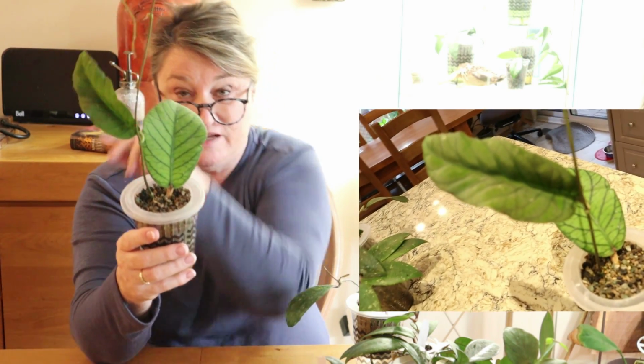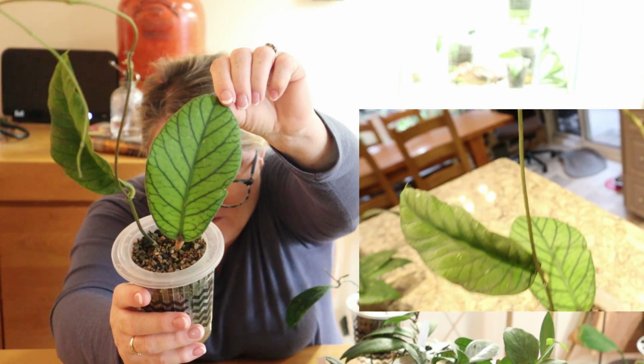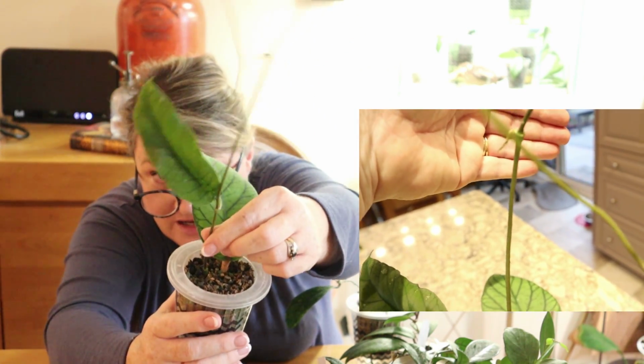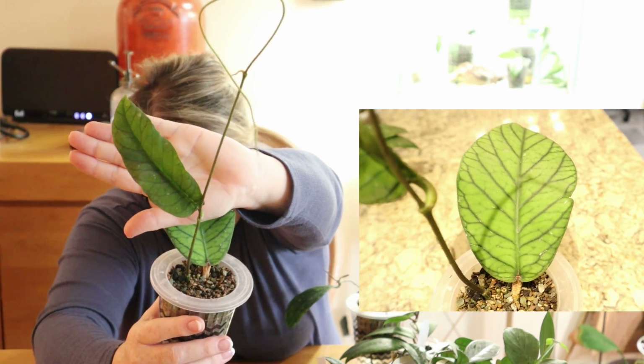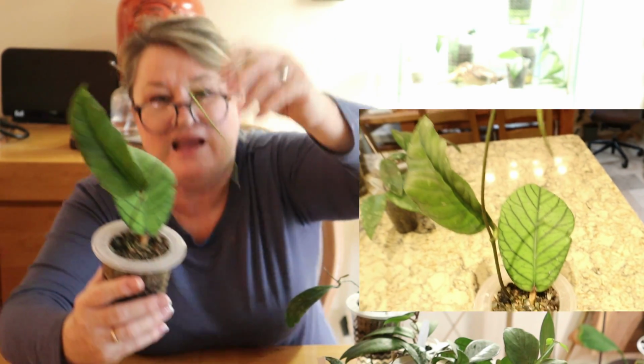Now this here, this is one that Paula gave me, oh my gosh, months and months ago, and it was one leaf for the longest time. It didn't put out any growth, and it is the Hoya meredithii. Look at the veining on that, isn't it stunning? So it just put out a new tendril, and this is its newest leaf. Can you see?